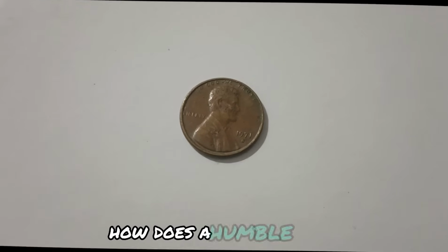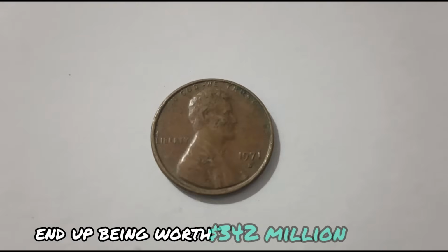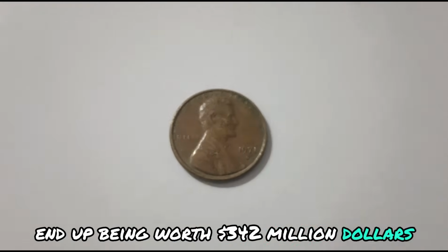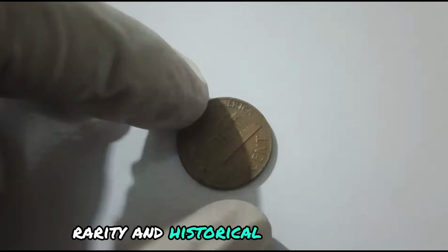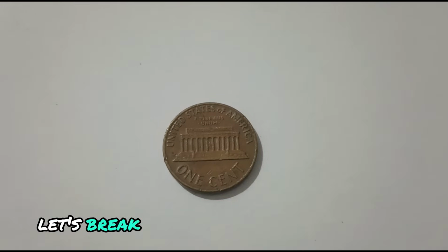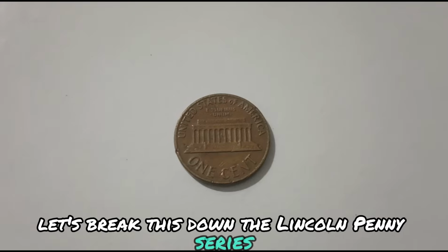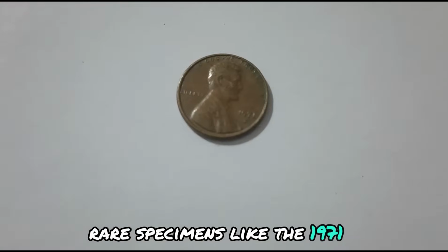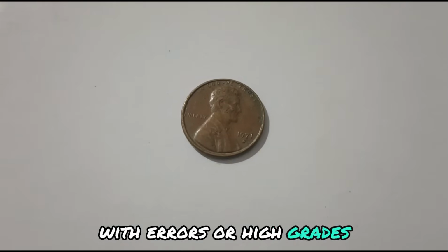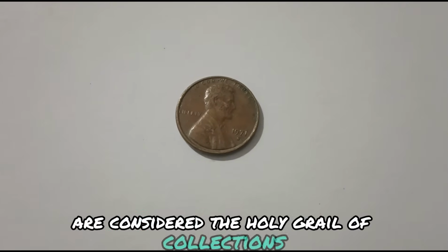So, how does a humble penny end up being worth $342 million? It all comes down to demand, rarity, and historical significance. Let's break this down. The Lincoln Penny series has one of the most passionate collector bases in the world. Rare specimens like the 1971 D with errors or high grades are considered the holy grail of collections.